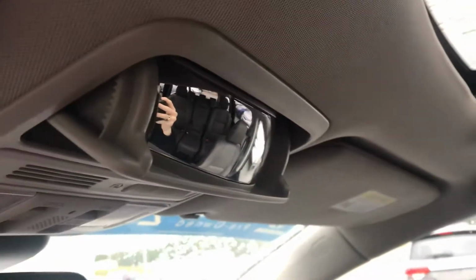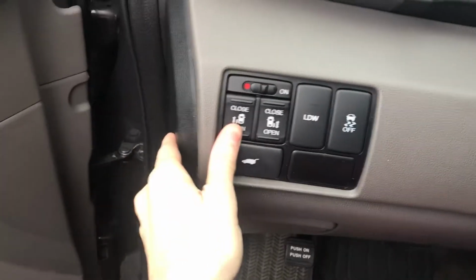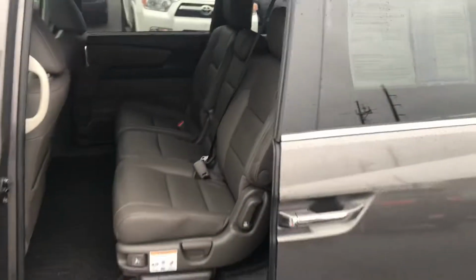There's a mirror and the sunglass holder. You'll be able to keep an eye on the back seat. You'll have the buttons to open up the back.